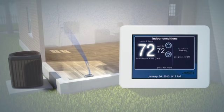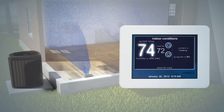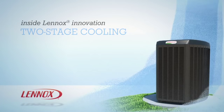But for those times when your system has an extreme cooling demand, like on a really hot day or when you're entertaining a large number of guests, the air conditioner can ramp up to its faster stage for substantially greater cooling output. It's just one more example of the innovation, efficiency, and performance you can expect from Lennox.